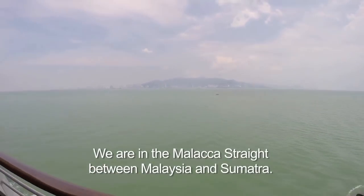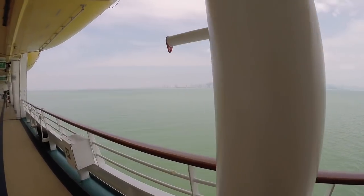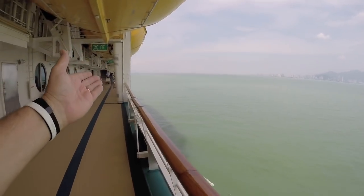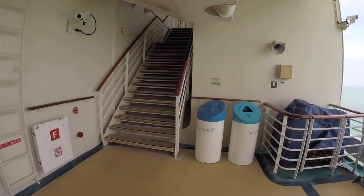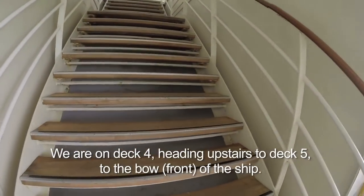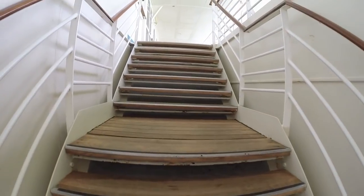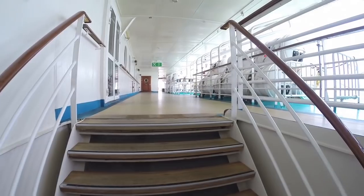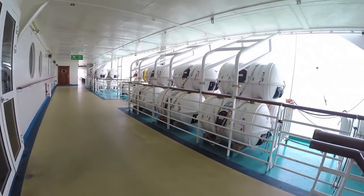Not as humid as it was in Singapore. I can almost bear it. It looks like we're heading towards land right there. So as you approach the front of the ship and the sidewalk ends, there's a stairway. I don't know that you want to jog up here, but when we get up here, then it continues on a little bit. Of course, these are lifeboats.